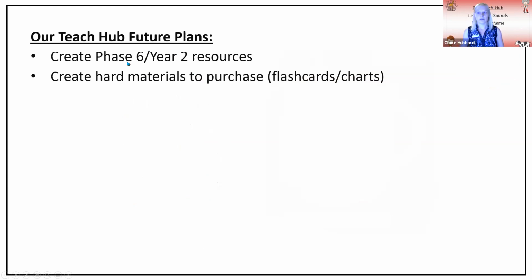But we are going to start creating the Phase 6 and Year 2 resources. We've got lots and lots of requests for those, so we'll be starting with those. And eventually we're looking in the future to perhaps make the flashcards and sell those, rather than having people print and laminate. People are saying, oh, we've got such a lot of printing and laminating to do. Can we buy them? Well, yes, you will be able to, but at the moment we're still creating it. But that's our future plan.